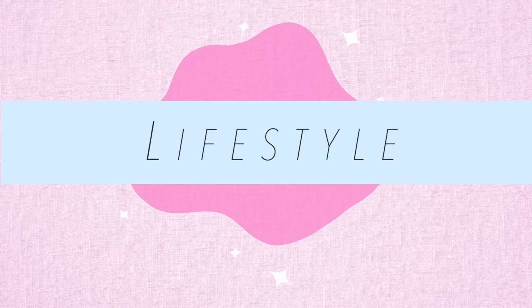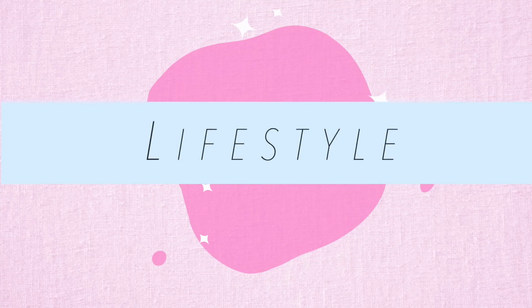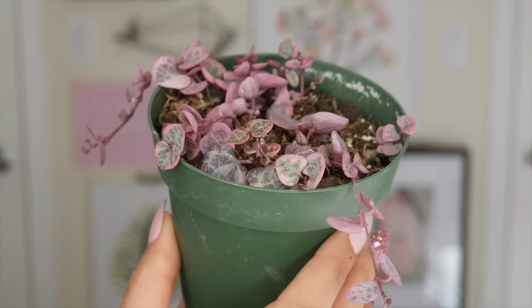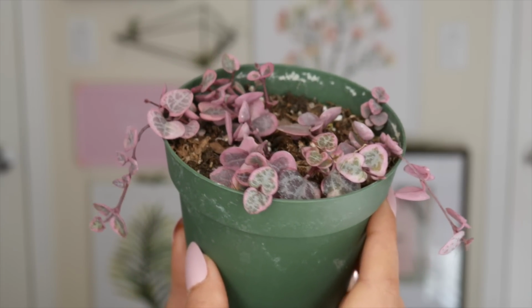Okay, and my last favorite is a lifestyle favorite, just something that has been bringing me a lot of joy in my life, and that is my, I believe the actual variety is called Carpeggia Woodeye. This is my poor little string of hearts. So I actually ordered this off of Etsy, and when I got it and it arrived at my house, this was in poor shape. I pulled it out of the box and I was like, I have been slowly rehabbing this little guy back to health.